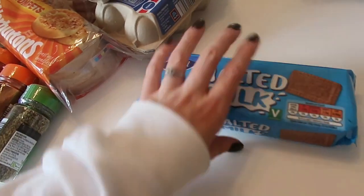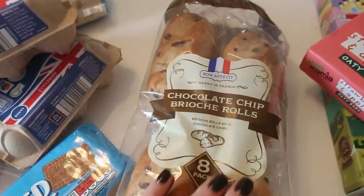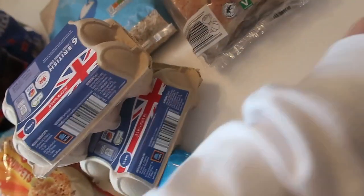Yeah, so we just tend to have non-chocolate, dry biscuits in there. Brioche buns for the toddler. He absolutely loves a brioche bun, and I don't mind him eating these as a snack because they actually don't have much sugar in at all. They're just more of a carb.